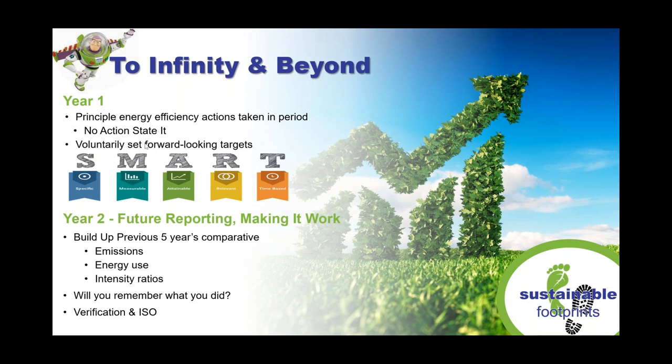So we're now at the stage where we've done the majority of the grunt work on the carbon footprint and SECR compliance activities, but there's still two key aspects that should be included in your year one report that will also impact on your subsequent reports. The first one is mandatory, and this is the energy efficiency actions taken.